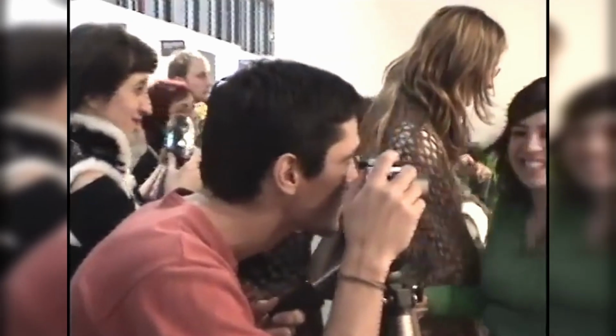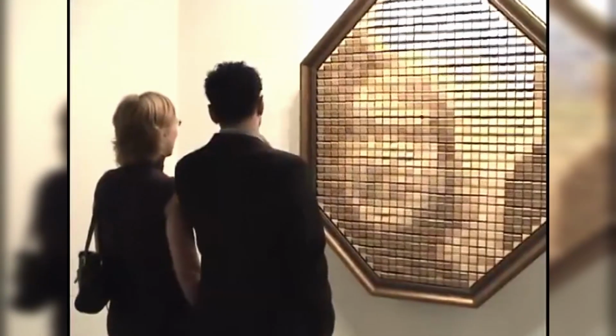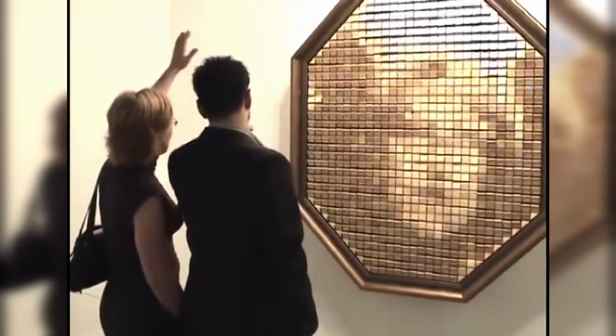The wooden mirror also reminds us that we are all constantly changing. As we move through life, our bodies change, and our minds change. The wooden mirror reflects this change, and it shows us that we are all works in progress.